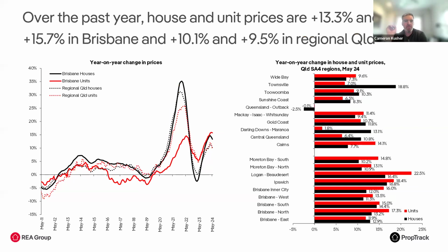If we look at the performance of houses and units, interestingly, in Brisbane, unit prices have actually grown at a faster pace than house prices, only marginally though. And in regional Queensland, the reverse is true. But where are some of the standouts? You can see unit prices in Logan, Beaudesert and Ipswich have increased substantially. The best performing market for house prices in Brisbane has been Ipswich. Townsville house prices are up 18.8% over the past year. The outback is the only region where we're seeing house prices and unit prices fall. So really strong conditions right throughout Queensland at the moment.